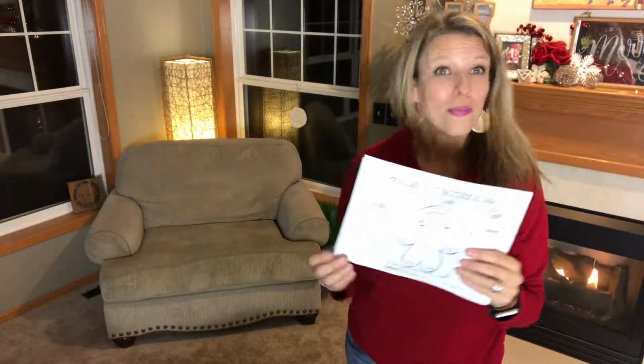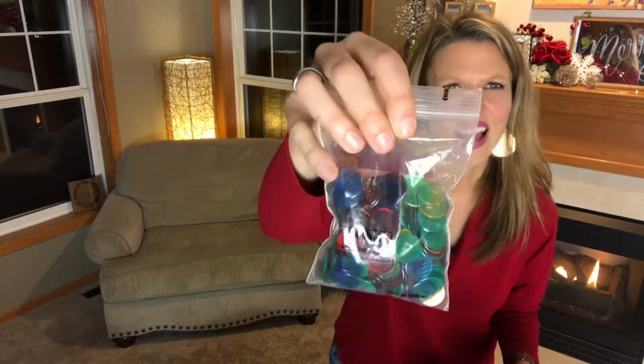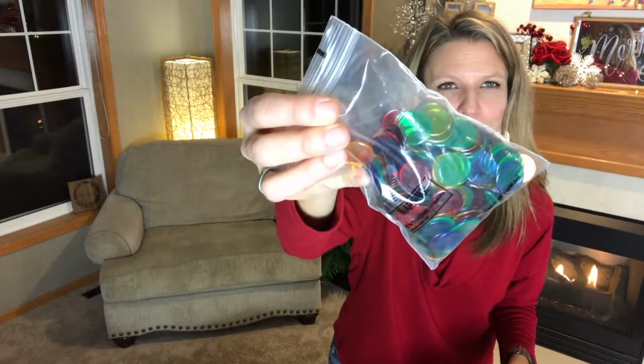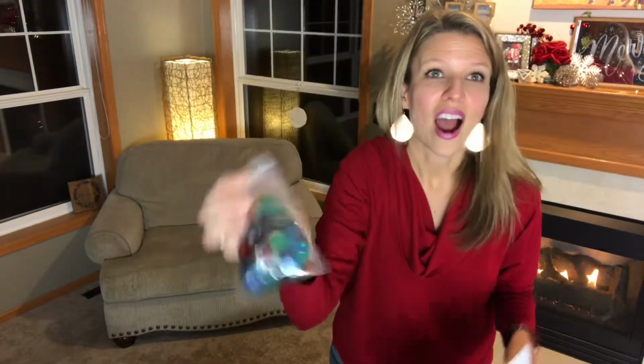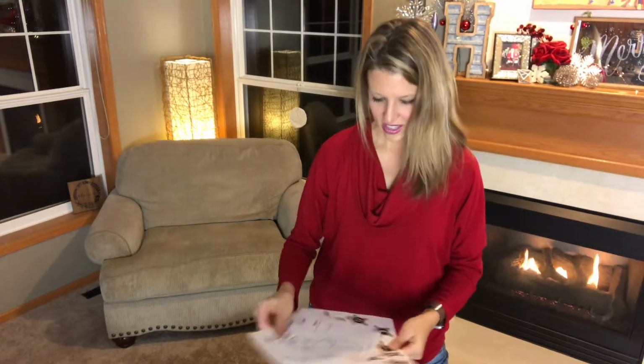Or you could do mini erasers. I know teachers love those, and a lot of you have collections, so that would be fun. Or you can do candy, and you can do real candy like peppermints or something. Or I was thinking I might even just use these little transparent game markers. That would be our candy. And hey, it's easy. I don't even have to buy anything. So that's gonna be fun.